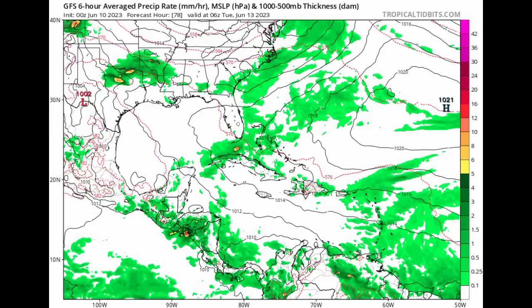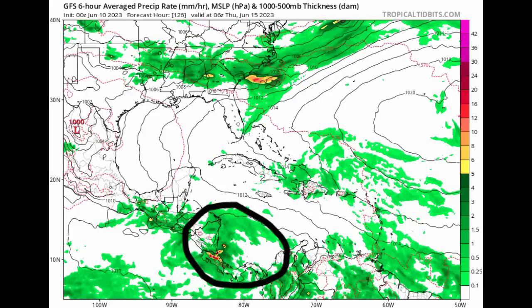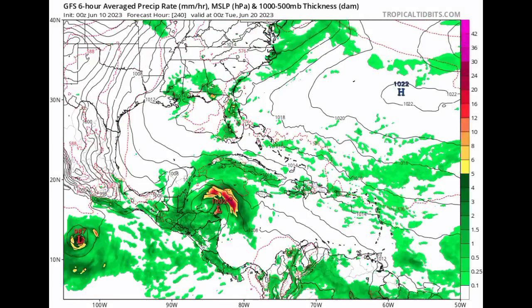And as we head into next week, go into the middle of the week, we can see that some activity is expected in the Southern Caribbean that eventually makes its way over into the Pacific. But then head into the latter part of next week and go into the start of the new week, there we can see the GFS expecting some activity in the Western Caribbean, likely as a result of maybe one of those waves making their way through and conditions being conducive enough to allow for some development.